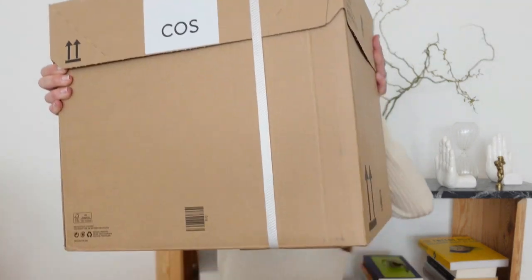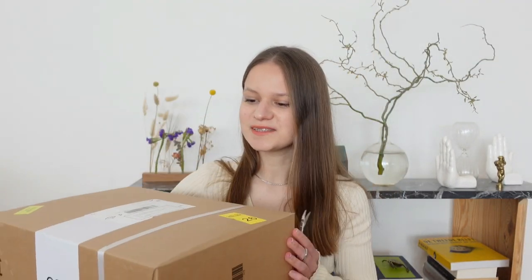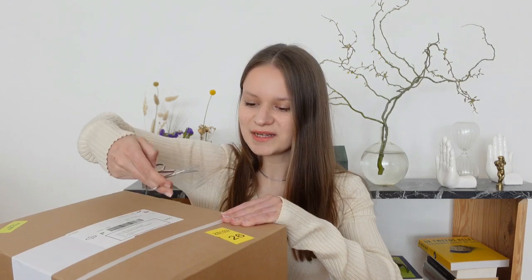So I have been eyeing some things on the COS site and I didn't buy them full price, but then it was sales period, so I bought 4 things. They are in this box. It's the first time I got this kind of box, but it is because there's a bigger item in it.